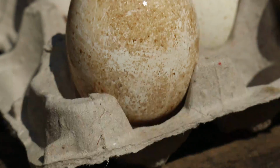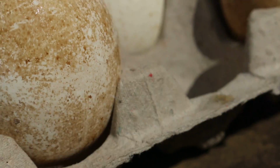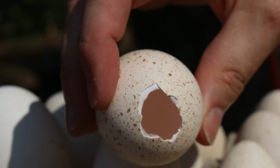So what do we do next is we're going to take one of them. After it's dried off, because this one's been sitting here drying, we planned a little bit ahead for it. See, it's dried out. I'm going to take some glue.